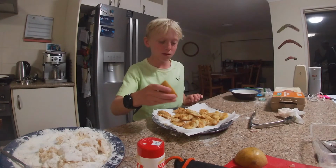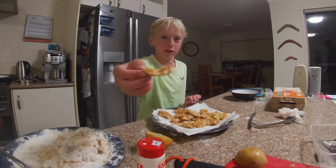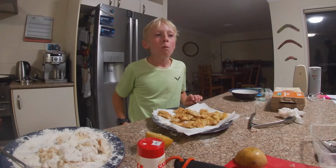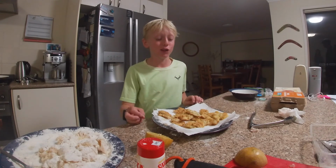Alright, I'm going to give the bream a taste now. I'm going to put some lemon over this here. Drown it in lemon. So good. So this is the bream. That is so nice. The lemon definitely really helps.